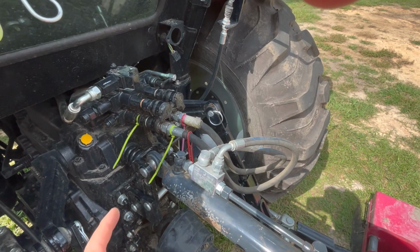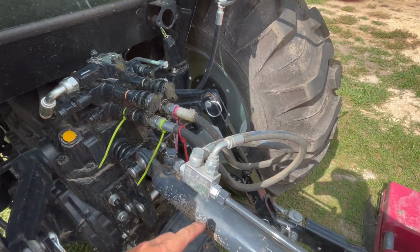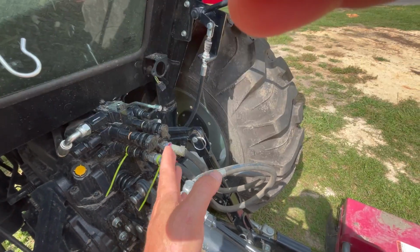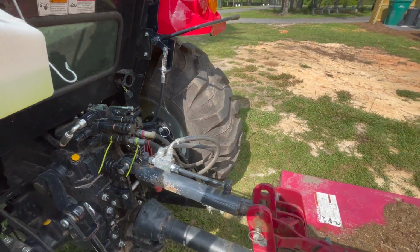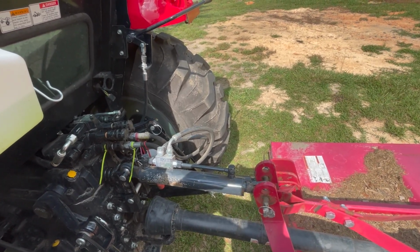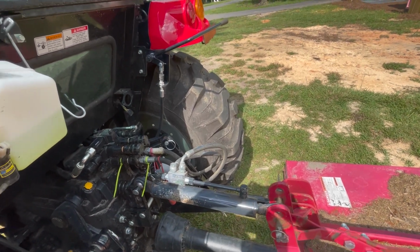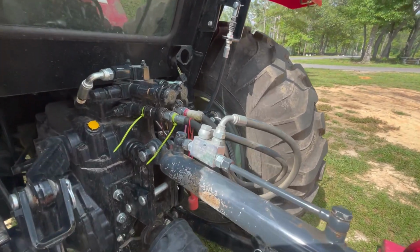So if you're buying a tractor this year, get rear remotes. It's very, very important. It's super handy. They do make a hydraulic side link for it, which I wish I had. I don't have one, but I wish I had one. So make sure that you look for that kind of stuff. It's a rear remote. It's 2 of them on this particular tractor.